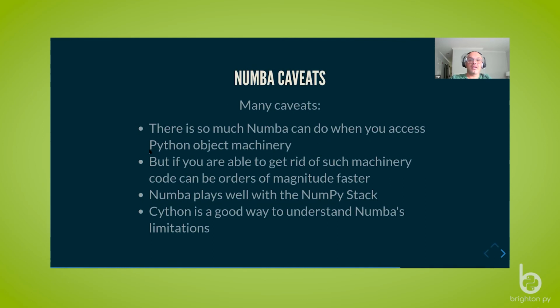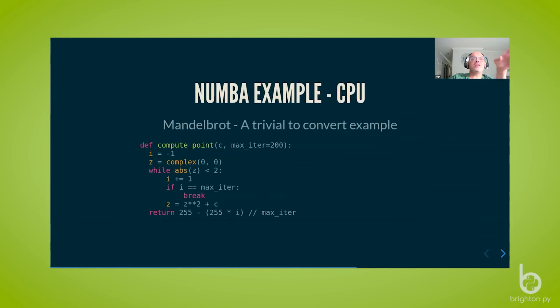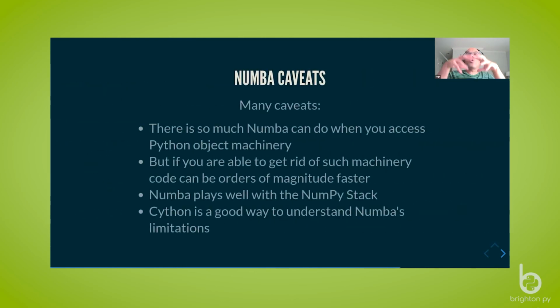I'm not going into the details of the caveats because I don't have time. This code is quite easy because you can infer the types quite easily. These are just integers or complex numbers, very primitive types. But if you have complex objects, sometimes Numba will have to call the Python machinery. And when you call the Python machinery, you are done, okay? You immediately hit the global interpreter lock, and you enter the Python interpreter. So with complex objects, it's really complicated. It's better if your interface deals only with numeric entities or maybe strings. That's the best.